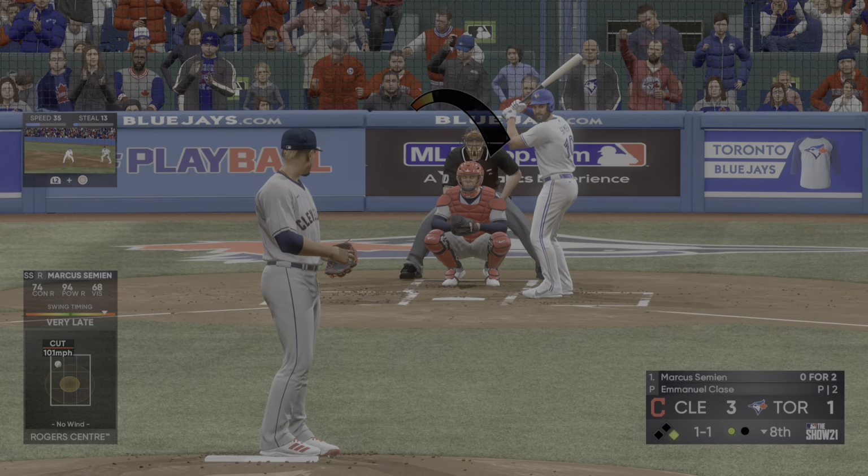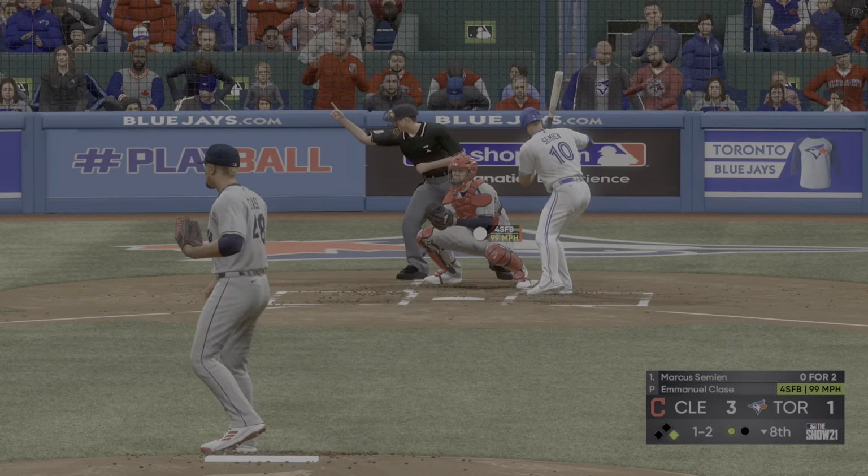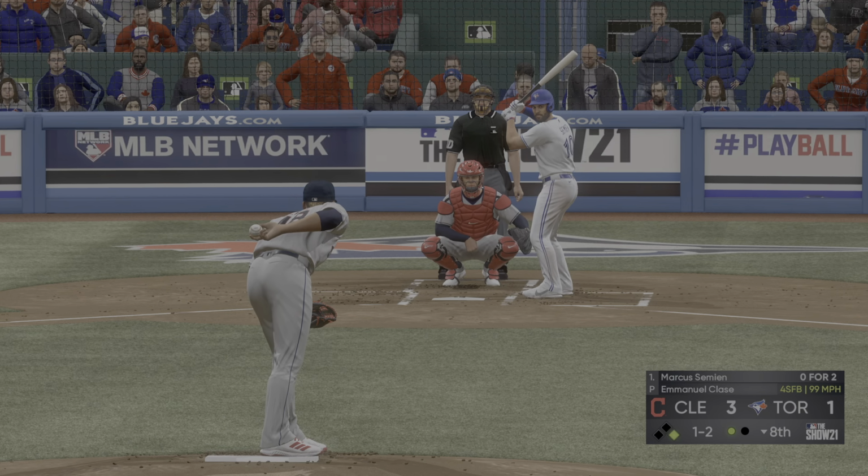These are the moments that don't always show up on the highlight film right here. Big spot. They have a chance right here. This guy mixes in a knock. They have a chance to get right back in this game. If not, if he grounds into a double play, it's pretty much over.